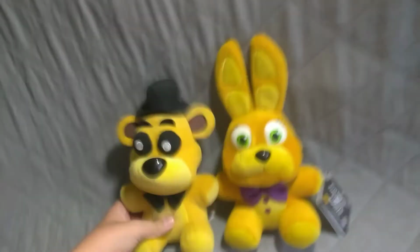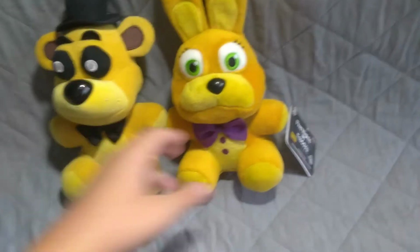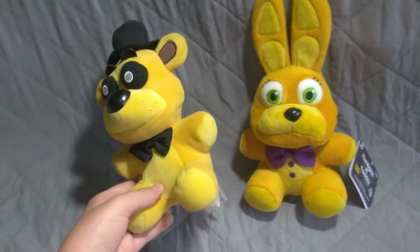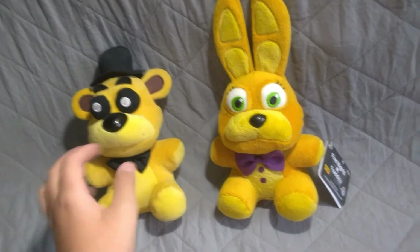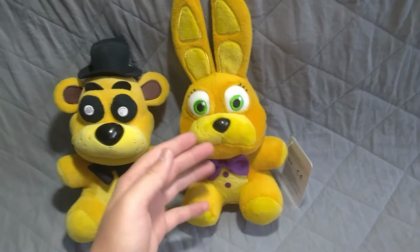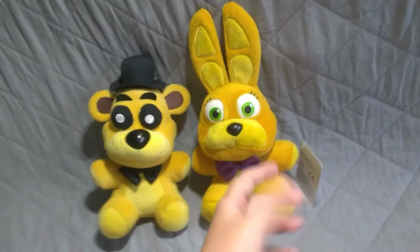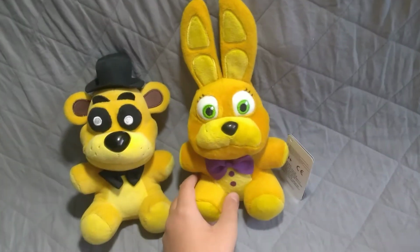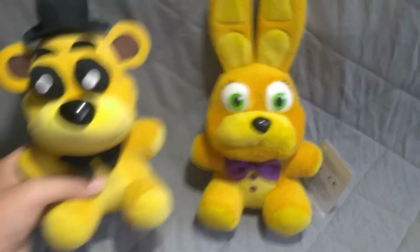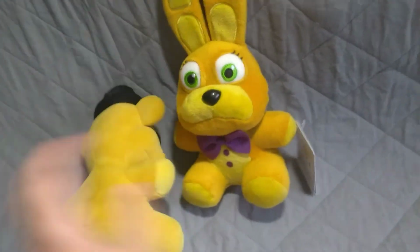And over here, this is the actual Golden Freddy. And they're actually a little bit of a different color, which I guess is because Golden Freddy's way older than what this Spring Bonnie is. Because when Golden Freddy's at this state, I'm pretty sure this would be Springtrap. I unfortunately don't have a Springtrap plushie, but I'm pretty sure Springtrap is green because of how old and moldy he is with the dead person inside of him. But these two are a little bit different.